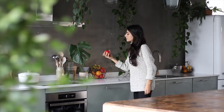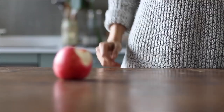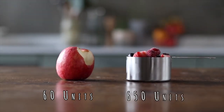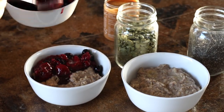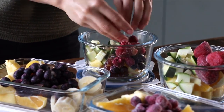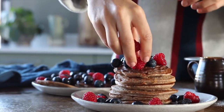You know how they say an apple a day keeps the doctor away? It's more like something that berries are capable of doing. An apple, for example, has 60 units of antioxidants, whereas a cup of berries offers 650 units. And that's why Robin and I try to have at least a handful of berries each day, either on our oatmeal, on a parfait, in smoothies, or just as a snack. So this little tip is just a reminder to up that berry intake if you can.